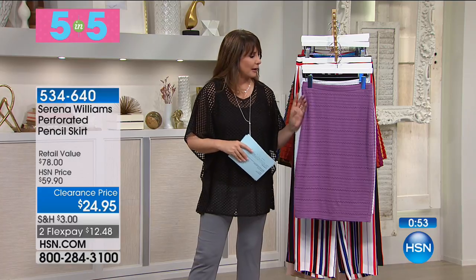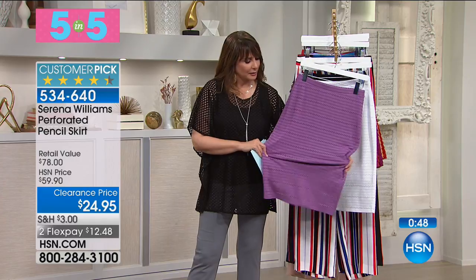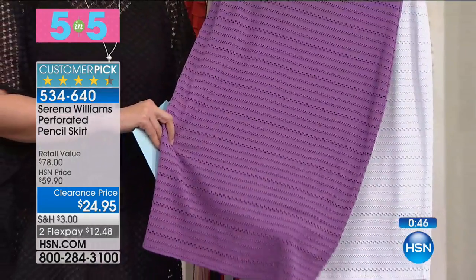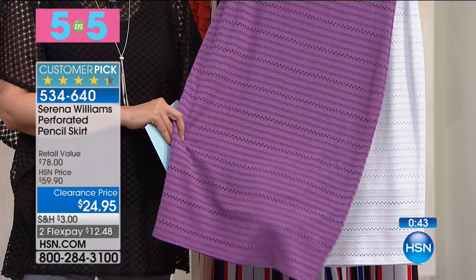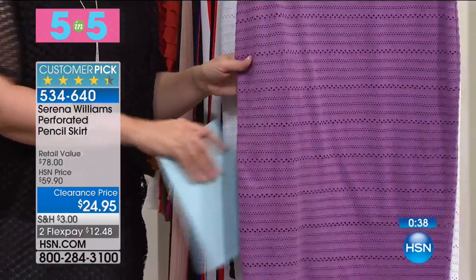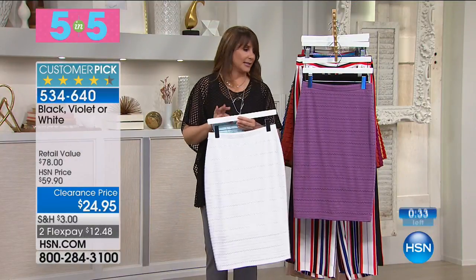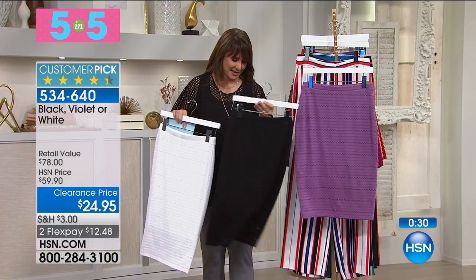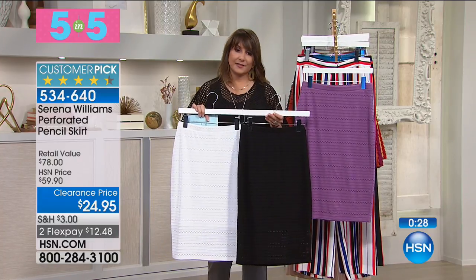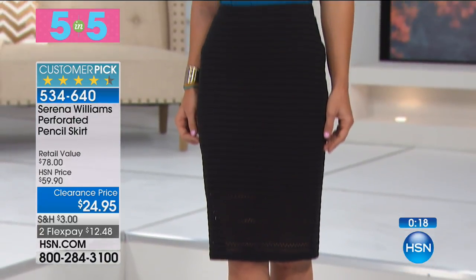How can we have something brand new? Okay, great. So here's another of our 5 and 5, already customer pick, closing in on perfect 5 stars there. It's a Serena Williams perforated pencil skirt. So this is like an eyelet. It's not an embroidered design making it stripes. It's actually the material itself. We have it in that violet, the white, here it is in the black. They have all sizes available, all colors available. Extra small through 3X is your best bet there. Okay, which is great, because that means all sizes, all colors.